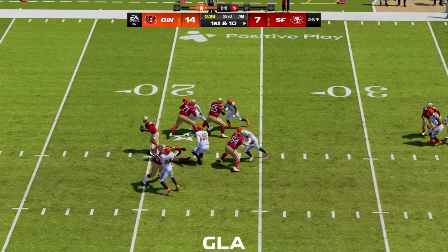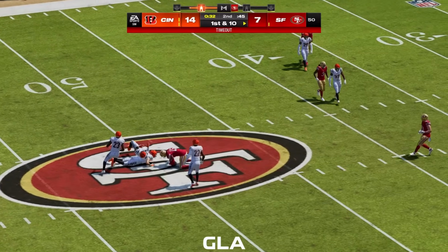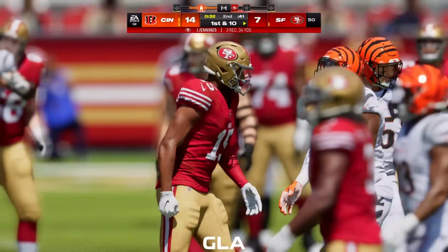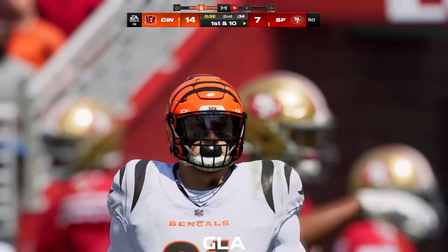On first down, it's Purdy. That's caught by Jennings. And he'll be taken down, but not before they reach the 50. Now San Francisco going to call their second timeout as they'll stop it with a little over 30 seconds to go in the first half of play.